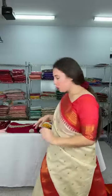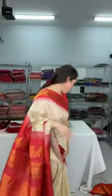Oh, let me read your question. Devi, do you have Kora Banarasi saree? Yes, I do have Kora Banarasi saree. I have a white and I have a baby pink Kora Banarasi saree. I will show it to you. Give me some time.